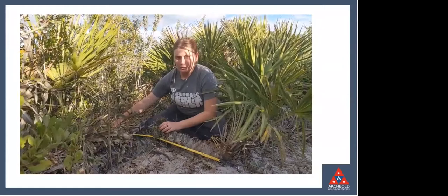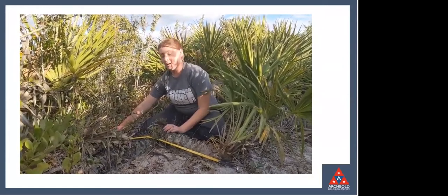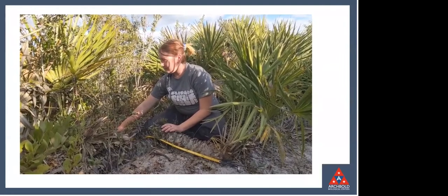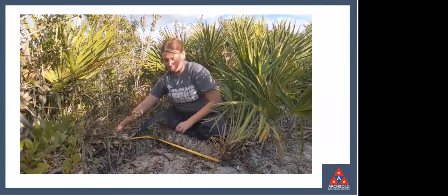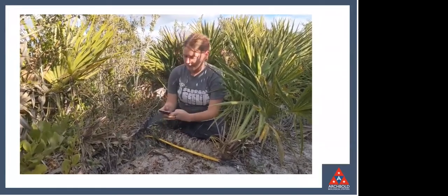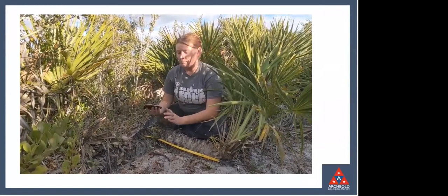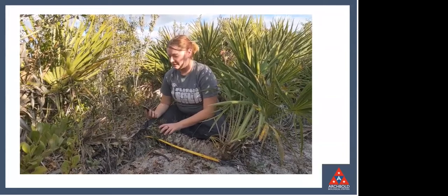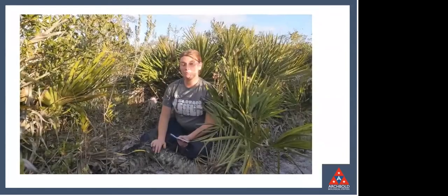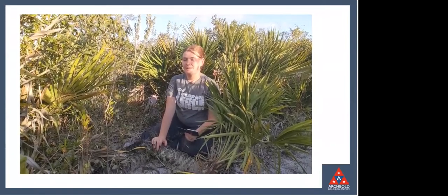After we get our total length of the trunk that's above ground, we divide it by 1.2, which is the growth rate for palmettos every year. So in this case, we take 90 centimeters above ground, 90 divided by 1.2. So the part of the palmetto that is above the ground that we can see is 75 years old.